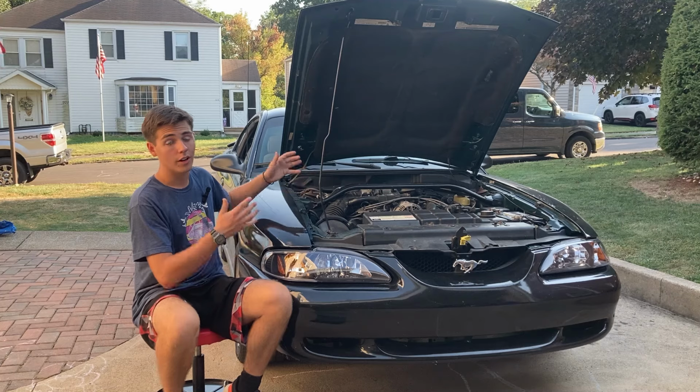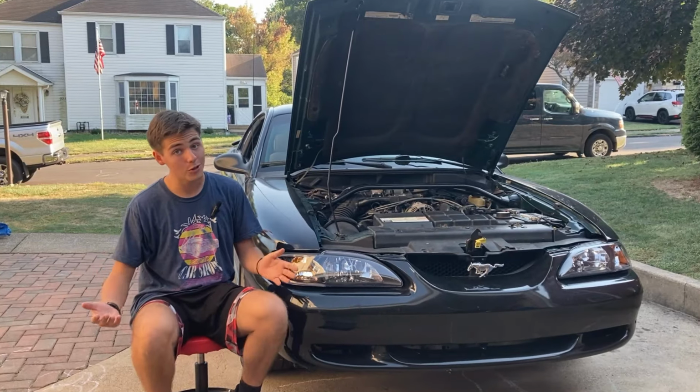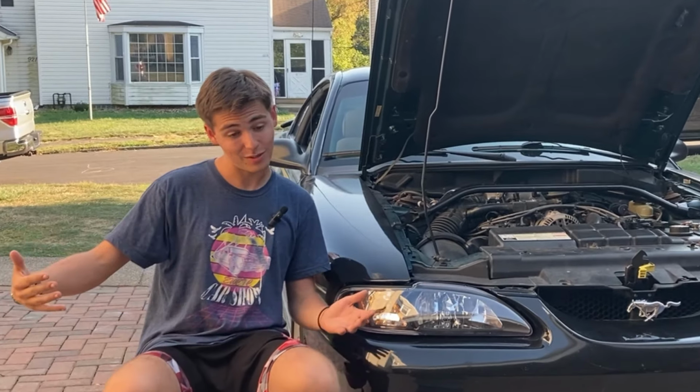But for the most part, I am extremely happy with this engine, especially since this car is my daily driver for the most part. Going forward, I do hope to pull the engine out, do all the seals, do all the maintenance, and then slap some more power mods on it so I can make it a little bit faster and more reliable and hopefully awesome.